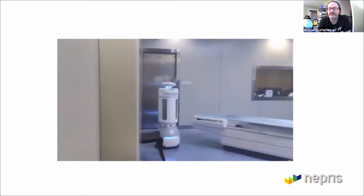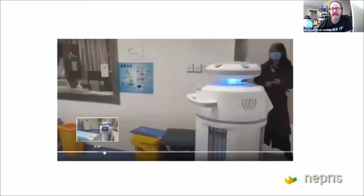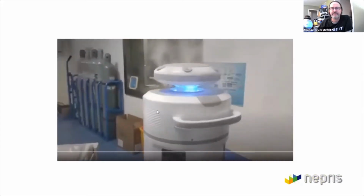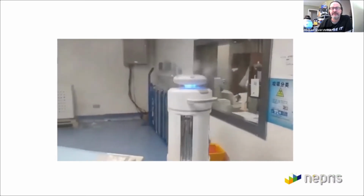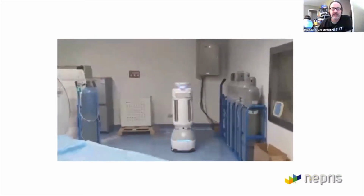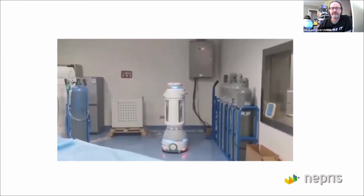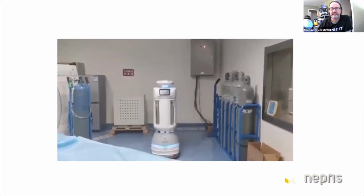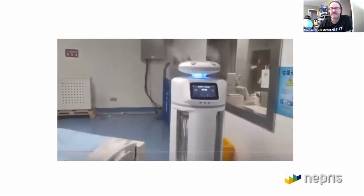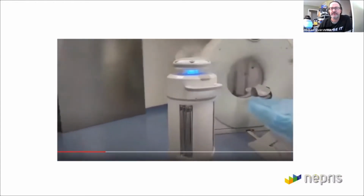And then with its sensors, it can say, hey, there's nobody in the room. Those lights will turn on when nobody's in the room and disinfect the room using UV light. UV light is really good because it destroys the cells and the DNA of the virus and bacteria, making it inert. And like I said, this is semi-new technology. There's been a lot done since January on developing these robots and getting them ready for hospital use.